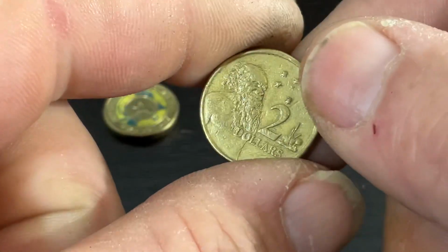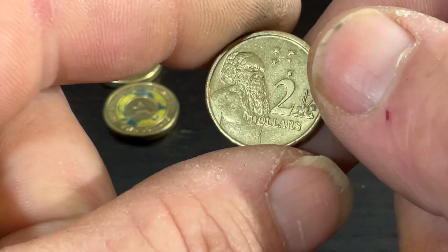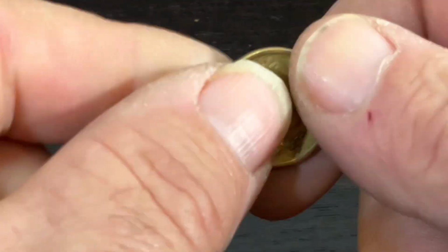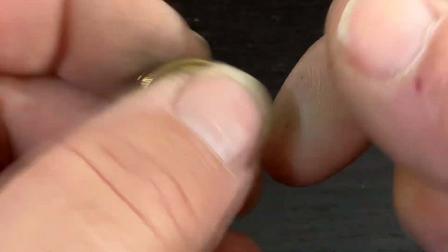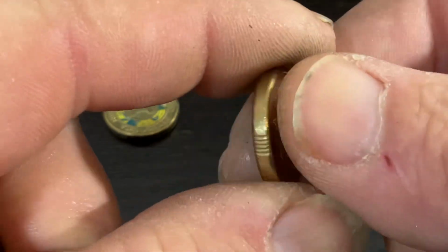So after this roll, we should be just over halfway, so we should start hitting color. It's usually the way these noodles go. Never noodled a police coin either, for some reason, over here.